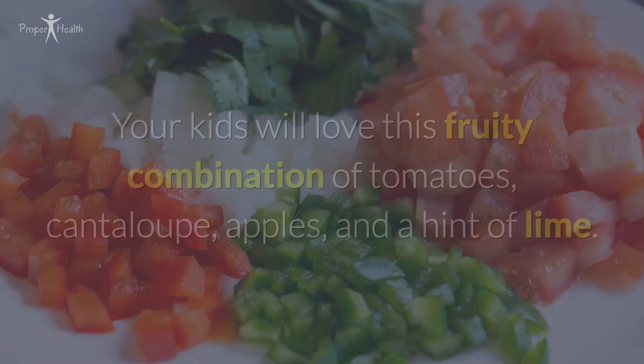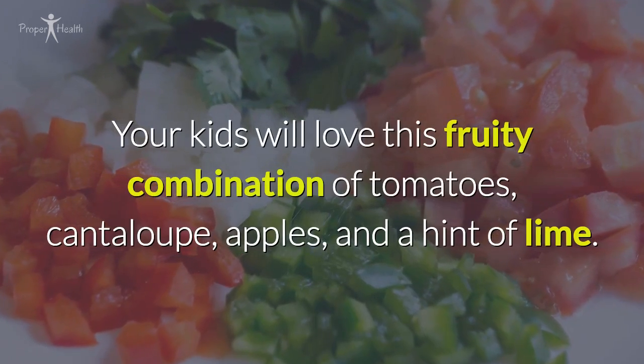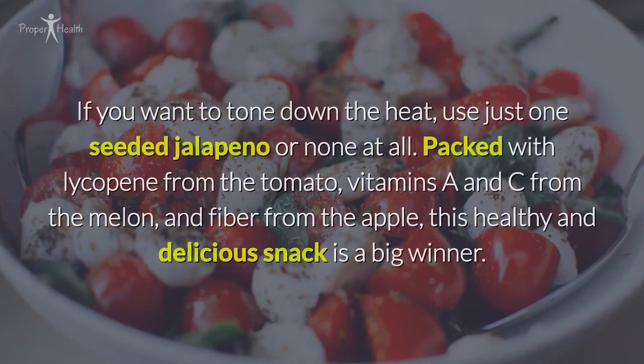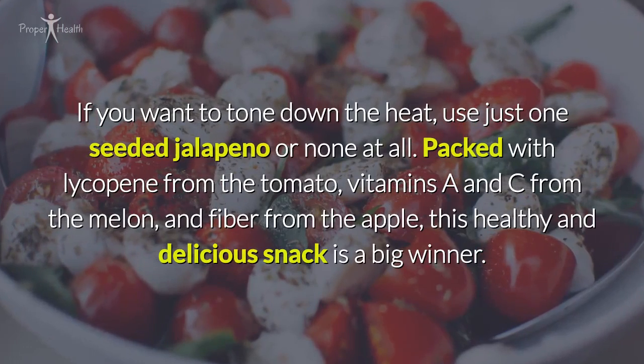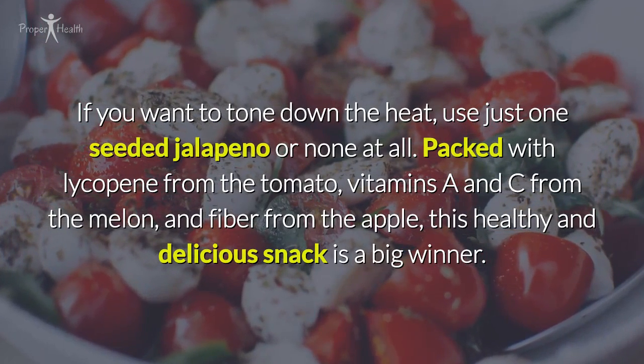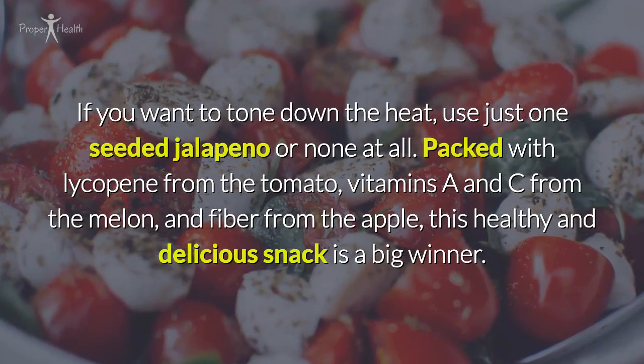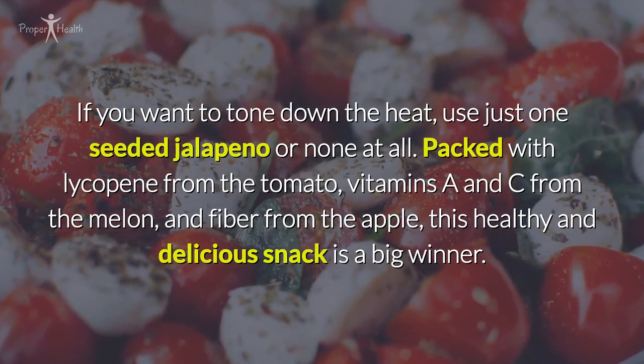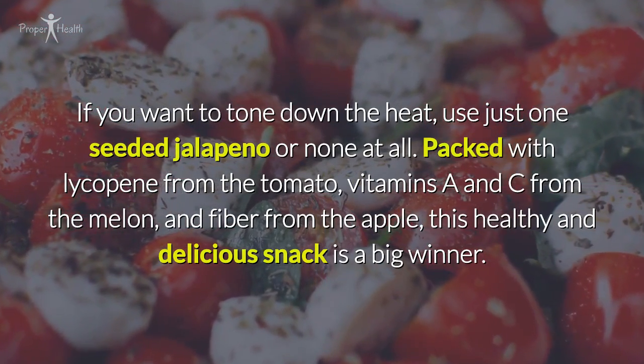20. Tomatoes. Your kids will love this fruity combination of tomatoes, cantaloupe, apples, and a hint of lime. If you want to tone down the heat, use just one seeded jalapeno or none at all. Packed with lycopene from the tomato, vitamins A and C from the melon, and fiber from the apple, this healthy and delicious snack is a big winner.